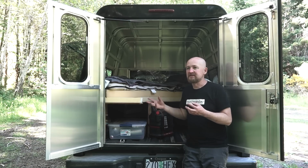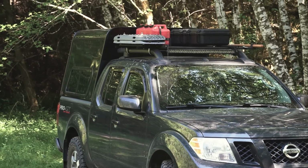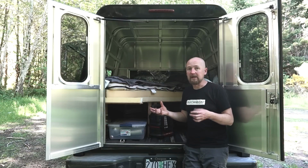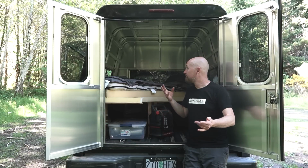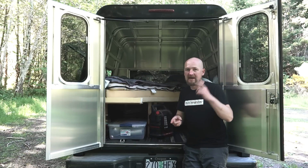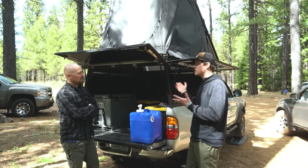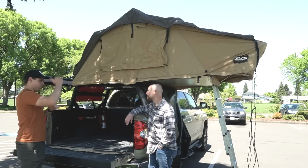So I don't think this is necessarily a solution for everybody. If you have a short bed, mid-sized truck like I do, and you've been trying to figure out a way to camp in it, this is a possible solution. Now next week, as I said earlier, we're going to look at a bunch of other possible solutions for camping in a truck. So stay tuned for that next week.